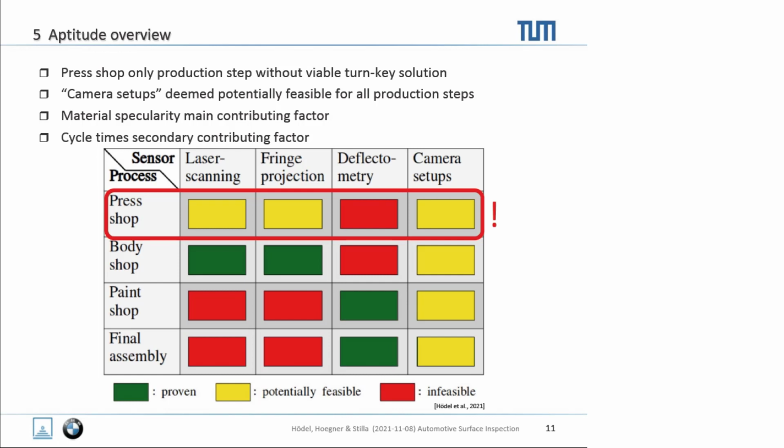However, if you go to trade fairs, you do see that companies are starting to pitch AI camera setups, but they have not yet really been proven in our industry. But hopefully that will soon change. Another thing to be noted here is that the rightmost column of camera setups has been deemed from preliminary research to be feasible for all stages of production, primarily owing to the fact that they can be used on specular and diffuse surfaces, as well as the very short acquisition times. So in order to put a green rectangle into the top of our chart here, we have undertaken this PhD project, which will make use of technologies like infrared deflectometry and camera setups, but we will get to that momentarily.